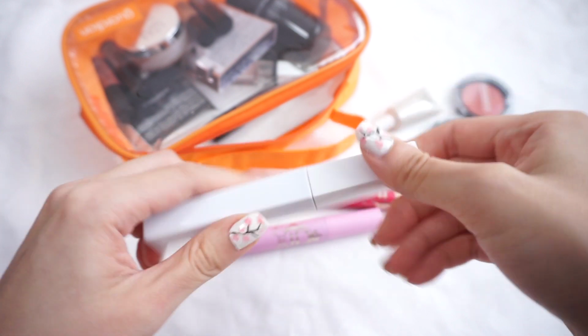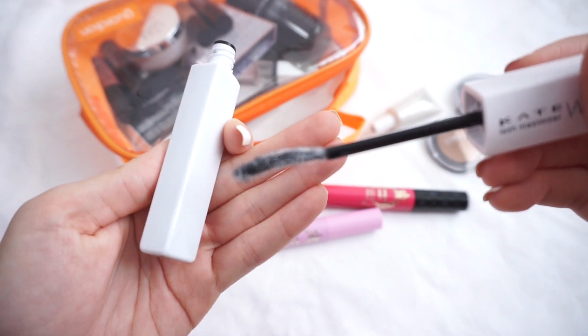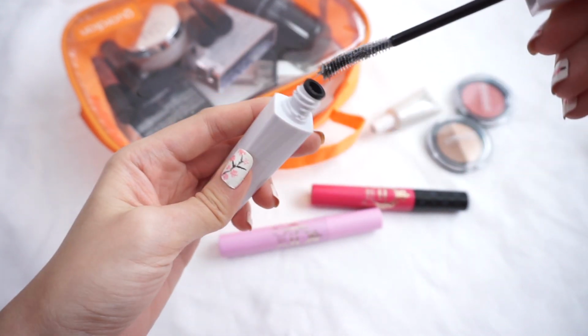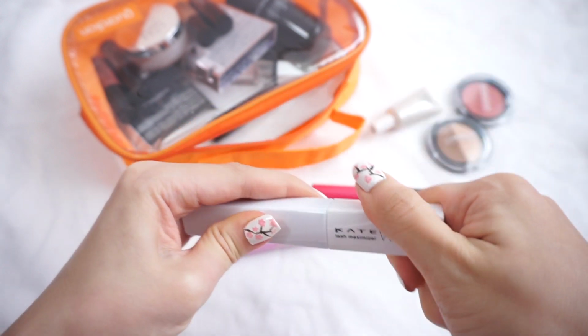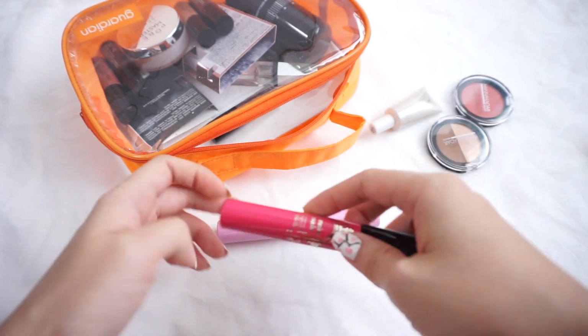And this is my eyelash primer. This is from Kate, and it's called a Lash Maximizer because it has got some hair fibers on the tip to lengthen your eyelashes, so they will just stick onto your eyelashes. And I know I'm missing my eyelash curler over here, but I'll pack that in soon.